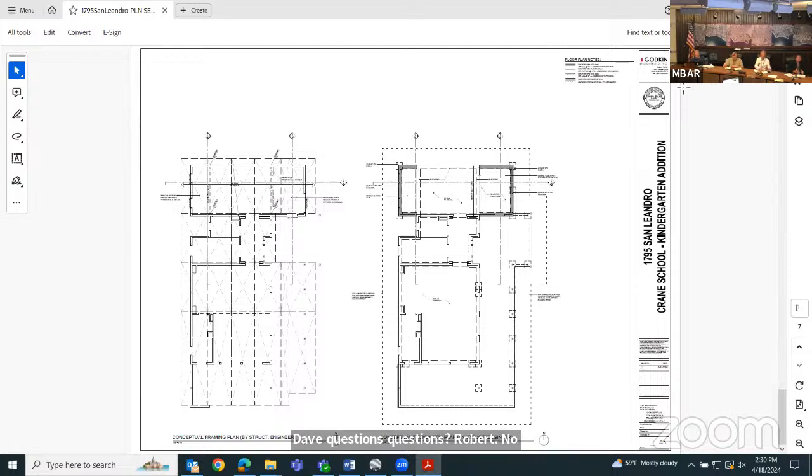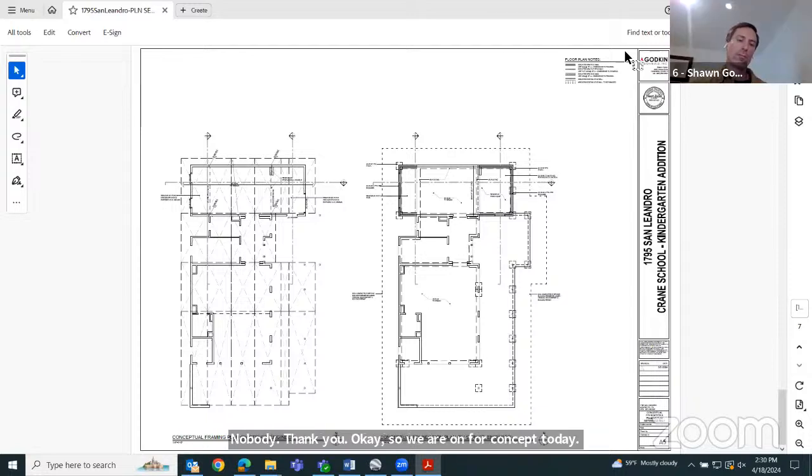Public comment. Is there anybody that would like to address the board on item number 6, 1795 San Leandro Lane, please? Okay. No requests. Nobody? Okay, thank you. Okay, so we are on for concept today. What should we do? Where should we go next?